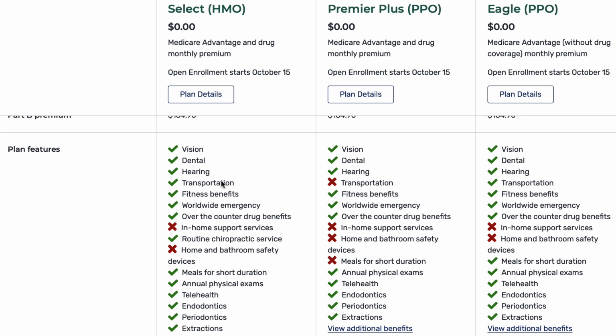And now we can see a comparison of the benefits. So all three plans offer vision, they all offer dental, they all offer hearing. Two of the plans offer transportation. This plan does not offer transportation. They all offer fitness benefits and worldwide emergency and over-the-counter drug benefits. None of them offer in-home support services, and only this first plan, the HMO, offers routine chiropractic services. None of the plans offer home and bathroom safety devices. The HMO and the Eagle plan offer meals.